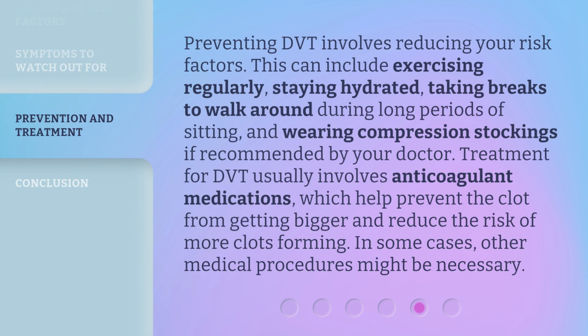Preventing DVT involves reducing your risk factors. This can include exercising regularly, staying hydrated, taking breaks to walk around during long periods of sitting, and wearing compression stockings if recommended by your doctor. Treatment for DVT usually involves anticoagulant medications, which help prevent the clot from getting bigger and reduce the risk of more clots forming. In some cases, other medical procedures might be necessary.